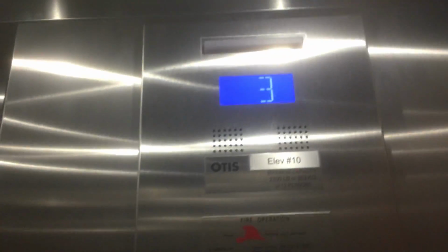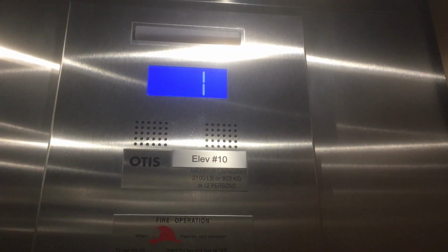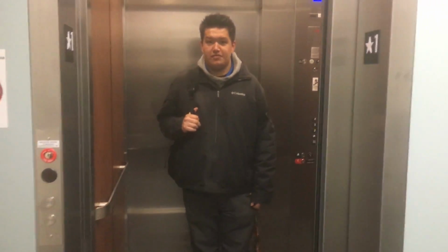It's a nice, newer, basic Gen 2 cab. LED lighting, PA Elevators. It's the shape of an old elevator, so I hope this didn't... They may have just made it this shape because that's all they could fit, but I hope not. Here, back at 1. There goes the next one.